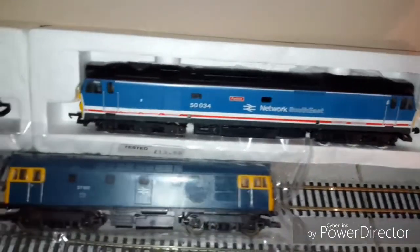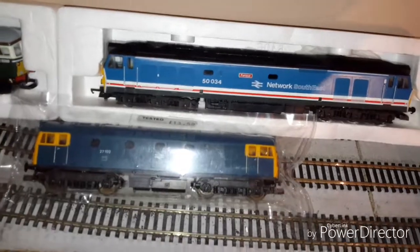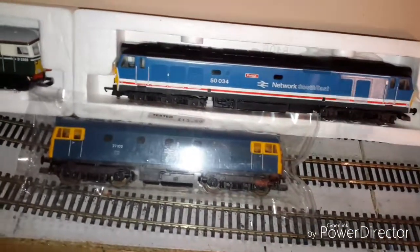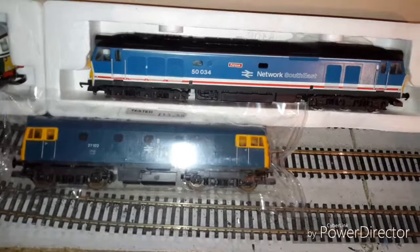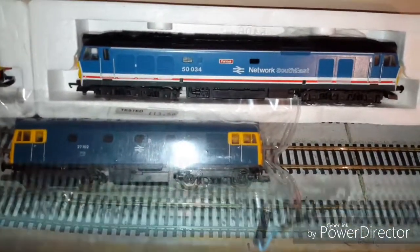I didn't get any coaching stock this time because there wasn't really much. As I was saying, it was quiet this time, but I think a lot of it's the weather put people off. But anyway, I'm going to give them a little test run, and then I'll give them a clean and all that lot, and then I'll quick service, and then I'll put them back on and try them again.